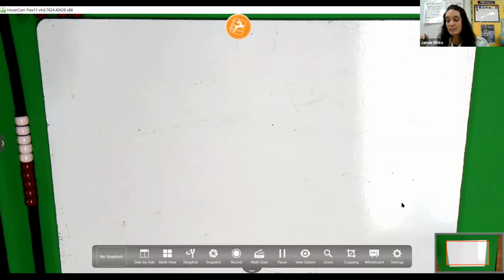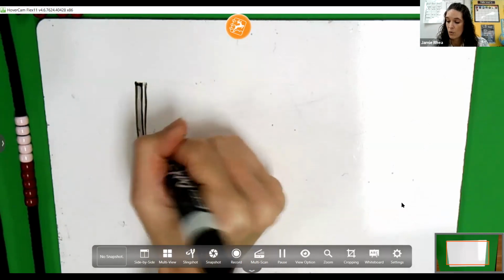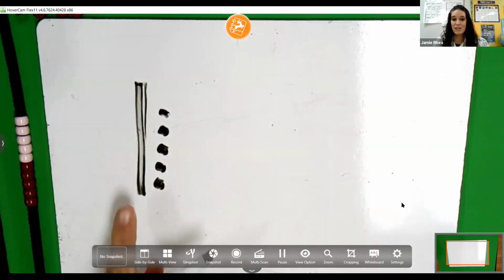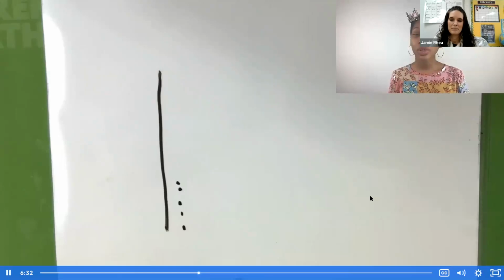Your first number is 15. So I'm going to draw 1 10 and 1, 2, 3, 4, 5 ones. That shows me I have 15. Show me your whiteboards. Awesome work so far. I'm looking at my work right now, and I'm noticing that my dots are really small. As mathematicians, when we are making quick 10s, we want to make sure that our dots are big enough so we can clearly see them. Let's keep on practicing so we can get even better.